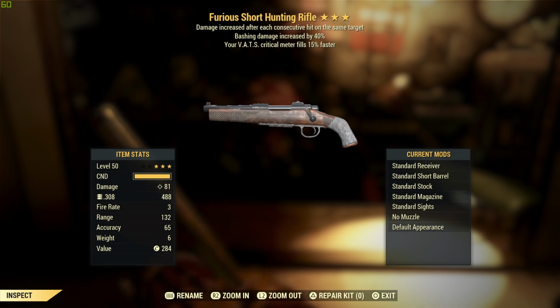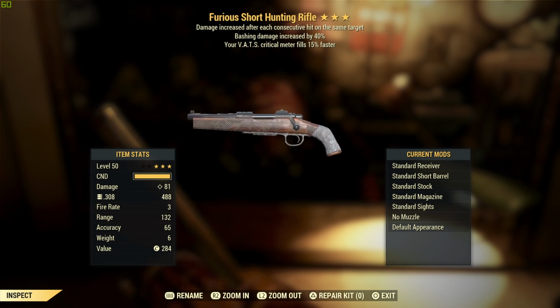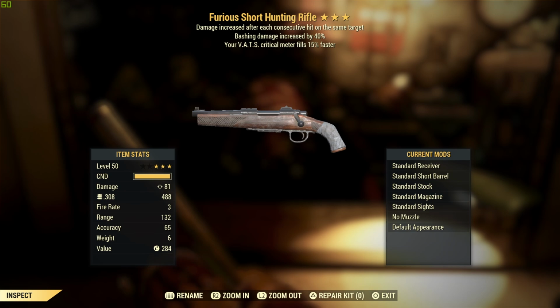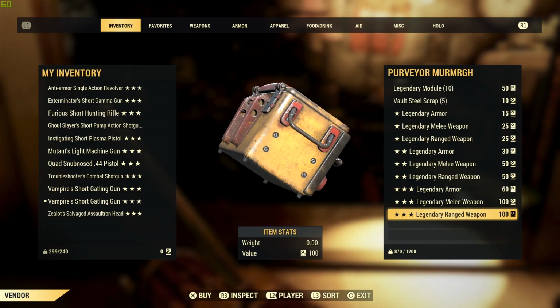Bash damage increased by 40%. When are you ever going to really be that close to an enemy with a hunting rifle? VATS critical meter feels 15% faster is always a nice effect to have, but it's just on the wrong gun. Everything is on the wrong gun there. Bit of a mess. And that is the end of this video.